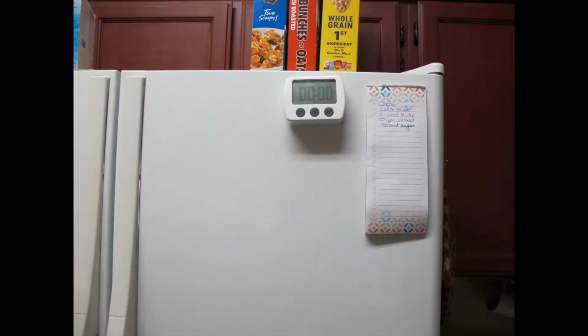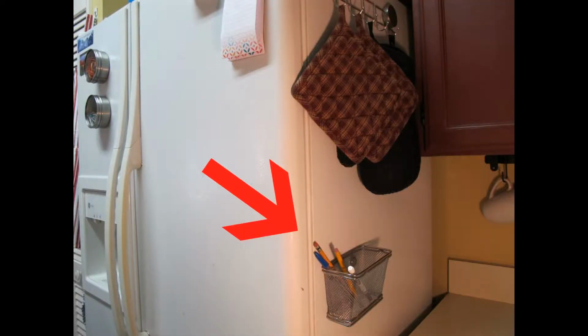I also keep a magnetic list pad on my fridge. This is a lifesaver. I don't know what I would do without it because every time I run out of something or think of something that I need to buy, I write it down. Now, instead of running all over to try and find a pen, I also have a magnetic pen holder that I keep pens handy right there so I don't have to walk to the other side of the kitchen to get a pen to write something down on the list.